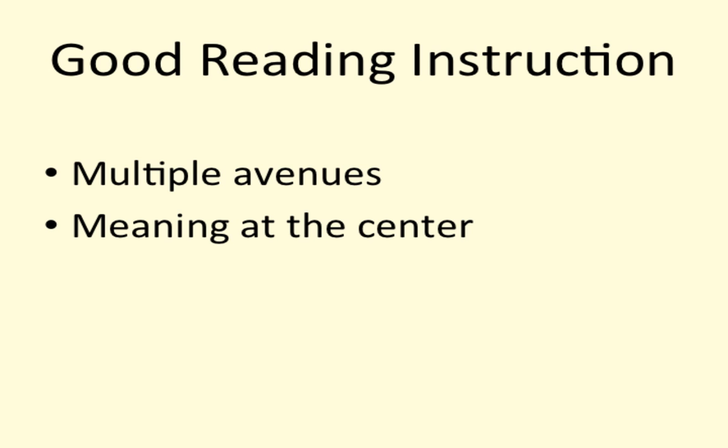Putting the debates aside, it's important to remember that good reading instruction provides multiple avenues to help students learn to read. Good reading instruction also keeps the making of meaning at the center of the work. There's not much sense in teaching a child to say the correct sound when he or she sees a particular symbol if that child is turned off to reading as a result of repeated experiences of frustration and failure. But it also doesn't make sense to deprive a child of the tools that will give him or her access to the written word.